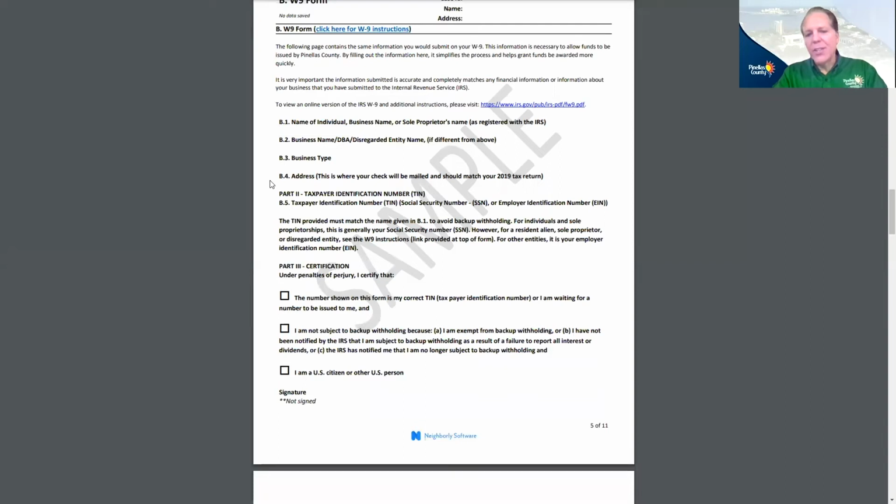It has to match the address on your 2019 tax return. So if you have moved since filing your 2019 tax return, we'll have to make note of that, and the reviewer will get back with you and put in the proper address. The best thing to do is go ahead and, if you've moved, put in your current address. The reviewer will catch that this doesn't match your tax return, and then they'll get back with you and we'll have to make a special note of that. But in most cases, you'll be using exactly the address that is on your tax form.